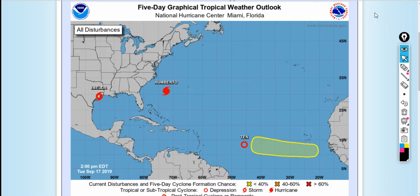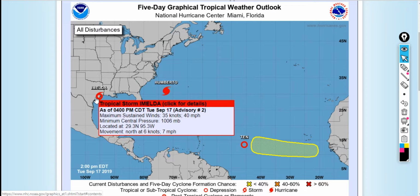So we are going to be looking at the 5-day graphical tropical weather outlook here. And here we have Imelda right here. Again, maximum sustained winds are not too high. It's right on the border between depression and tropical storm force winds, at 35 knots, which is 40 miles per hour. It's obviously not a major tropical storm. It's the weakest point of a tropical storm, really. So again, it's not that big of a deal.